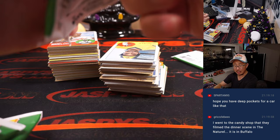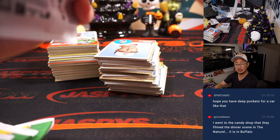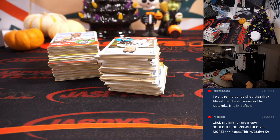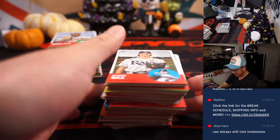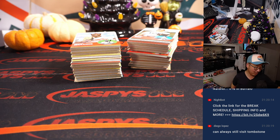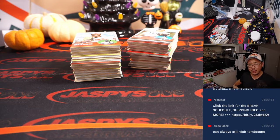Grizzlebees went to the candy shop that they filmed the dinner scene in The Natural. It's in Buffalo. Nice. That's right, Diego. You can always visit Tombstone. So that's a place you can still visit. I'm your Huckleberry. Say when.